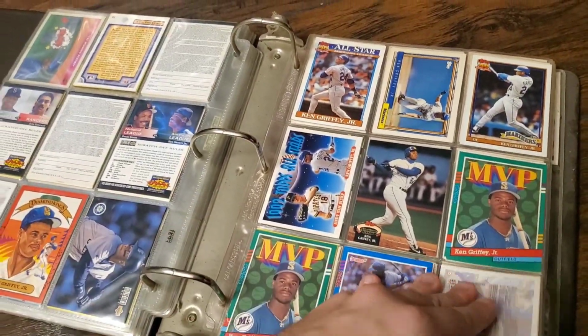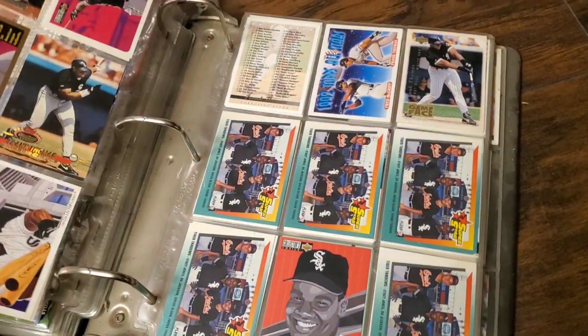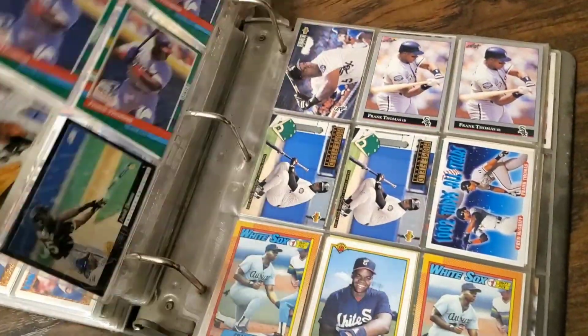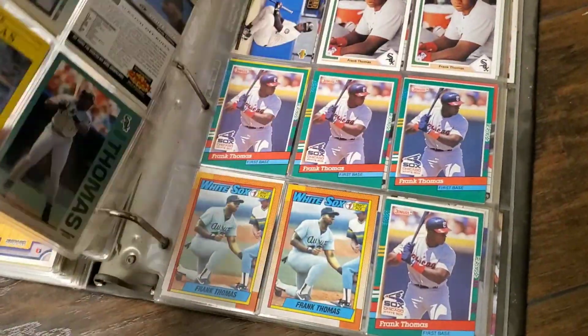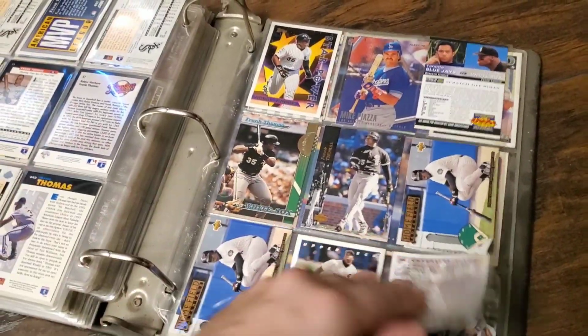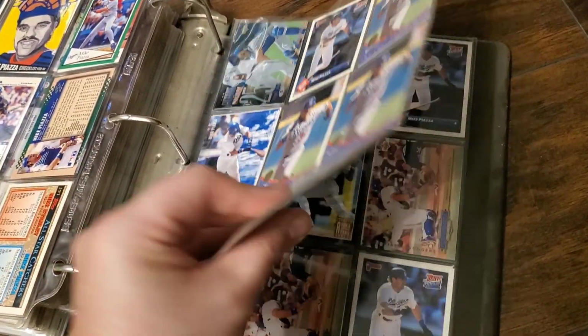They just keep going. And then it switches over to Frank Thomas, which is also great. Got some Frank Thomas rookie cards in here. And it just keeps going with Frank Thomas for a little bit, and then it switches over to Mike Piazza to finish the binder. So pretty cool binder, nice having all those cards together.